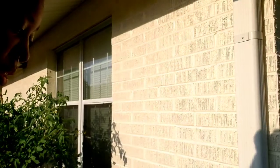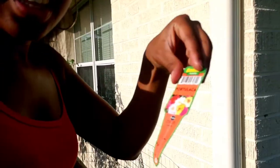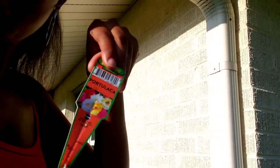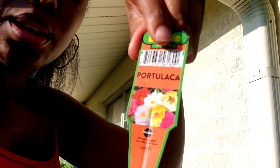Y'all, so we back here. Things have changed a great deal. So I brought a lot more plants. I probably showed two of the plants in my last video. I might post before this one, probably. Which is another hot pepper and hot cayenne, and also these plants here, these flowers, kind of dusty. Portulaca, I guess is how you pronounce that. If I butchered it, oh well.